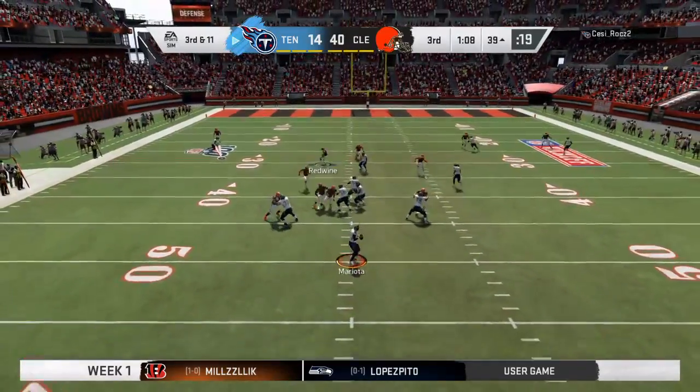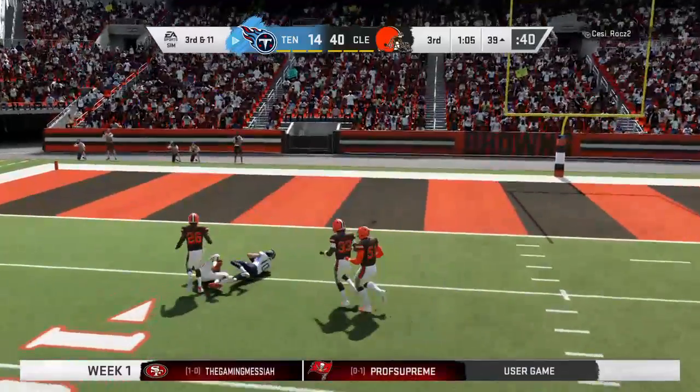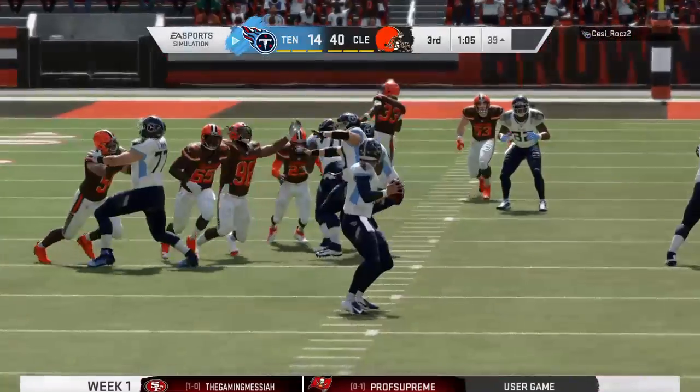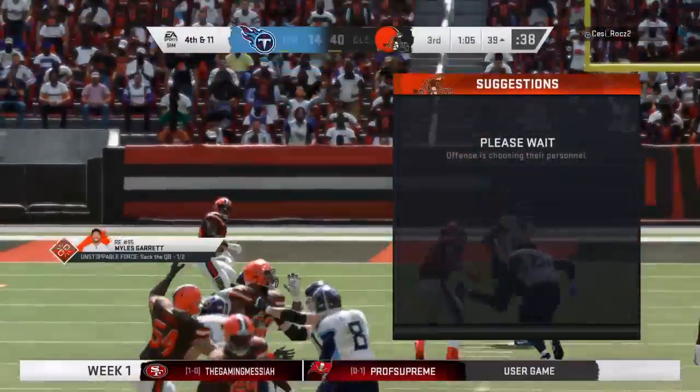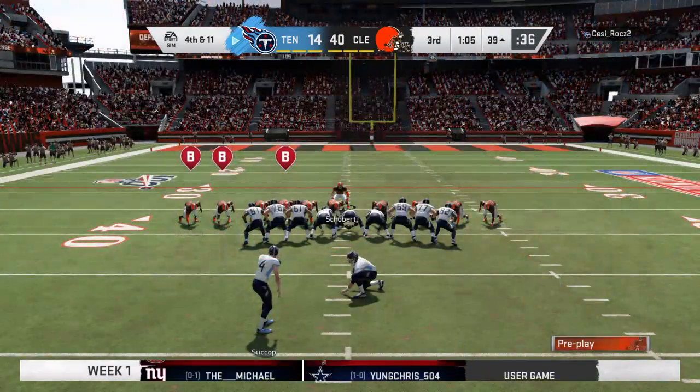From the gun, Mariota. He's going to look deep down the field, and that is incomplete. I know he wants to get his team back in the game, but a 50-50 ball right there that maybe was a little questionable. Yeah, he's pretty lucky to get that one back.